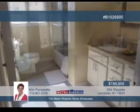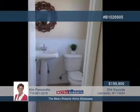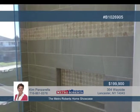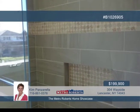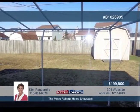Additional updates include bathroom with granite double sink, tile bath and floor, all new carpets, furnace, hot water heater, and central air. After a long day, relax in the nice-sized backyard with concrete patio. This home is a must-see. Schedule a tour today.